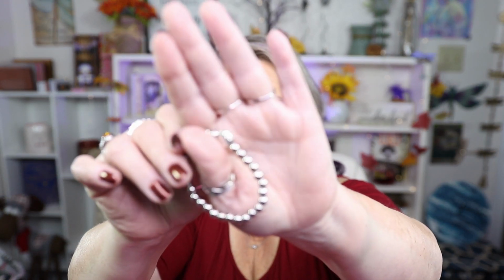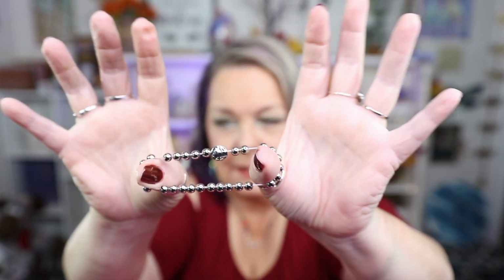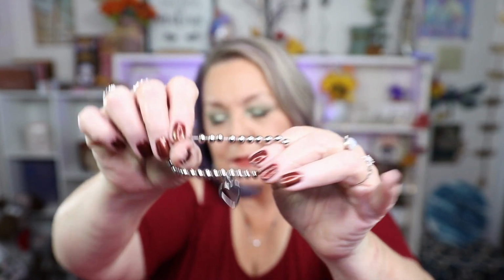And then the last item that I have is also a set of bracelets. This is just a bead bracelet, and then it has that one textured bead in the middle. Very pretty, and it's elastic. And then this one has the heart with the tassel, and it as well is elastic. So those are really nice. So that was my October box.